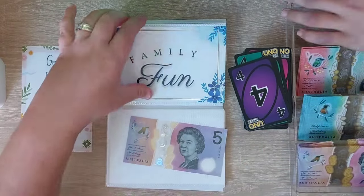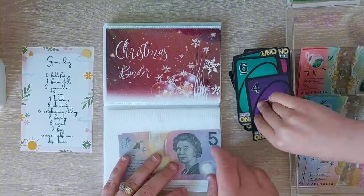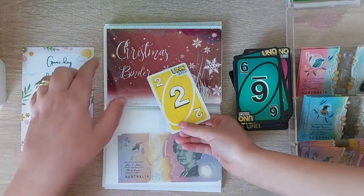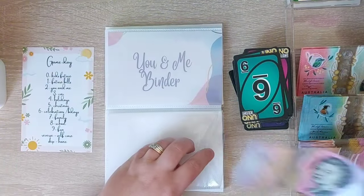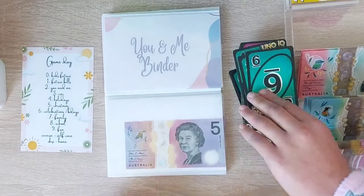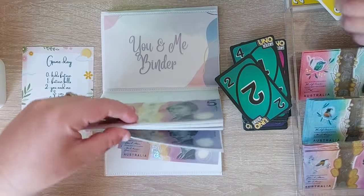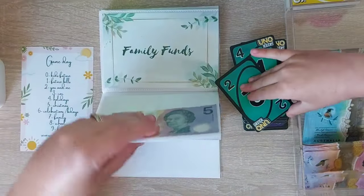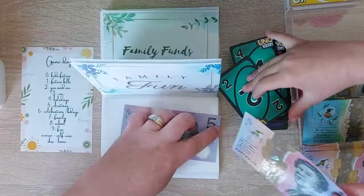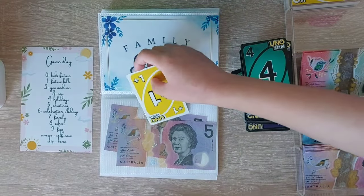Five, Christmas. Two is you and me. Future. That's the future. Oh, homes. Yeah. I was about to say future bills. Six. Nine. Dang it. One. I'm just going to guess each card. I think it is one.